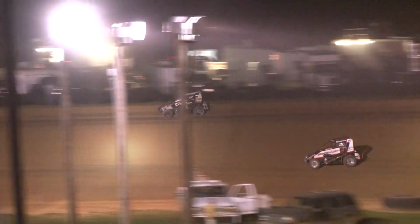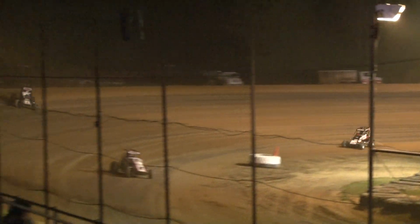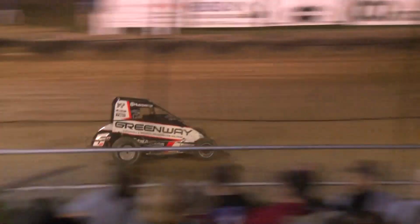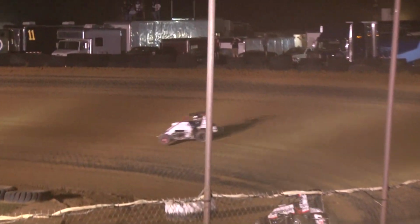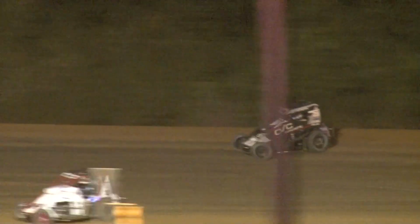Zach Dobb started to make up some ground in the traffic. Looks like he may be a little better in 1 and 2, and Carrick a little better in 3 and 4. Carrick that time had to avoid the tire on the bottom of the racetrack. Better in 1 and 2.